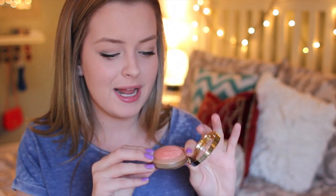I think this is the perfect natural color, and it's very pigmented. It has a lot of color to it. And as an added bonus, there is so much product inside this little thing, so I totally recommend you guys going and checking the Milani Baked Blushes out, especially in Luminoso, because that's my favorite one.